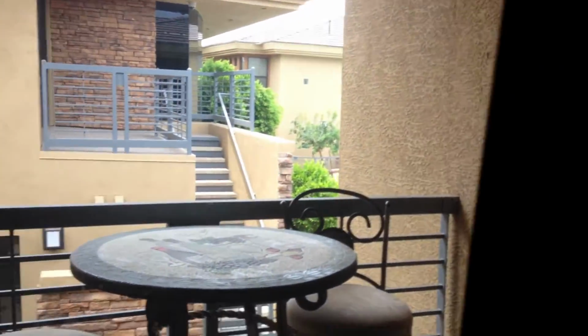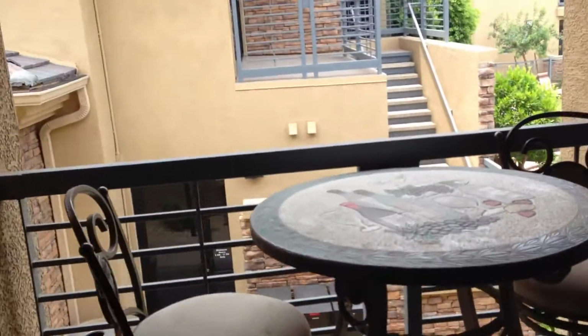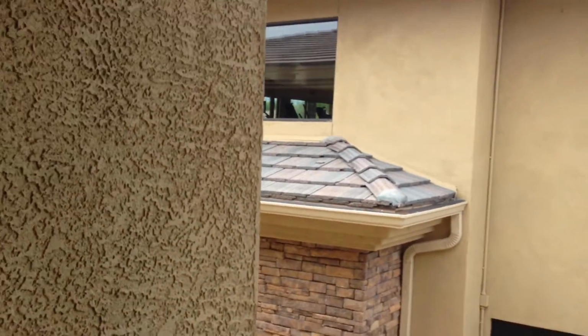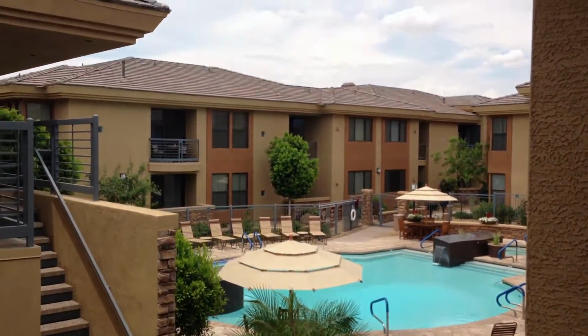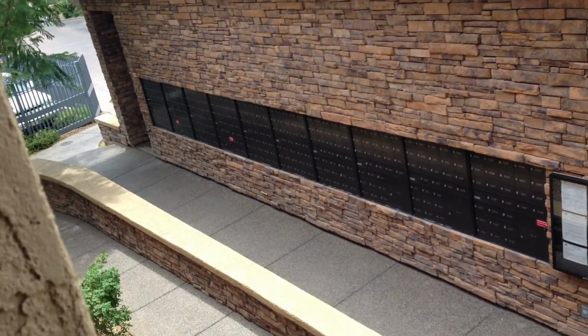Okay, we'll go outside from the master to the balcony. Nice little table and chairs out here. This chair here, you might be able to see the pool. Yeah, there's the pool right there. There's the mailboxes you were talking about.